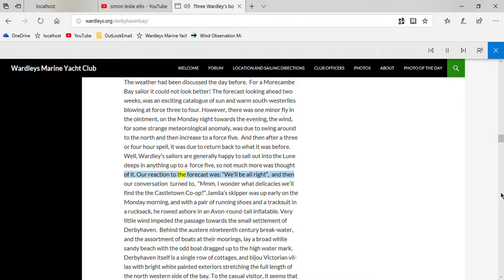Our reaction to the forecast was, "We'll be all right," and then our conversation turned to, I wonder what delicacies we'll find at the Castletown Co-op.